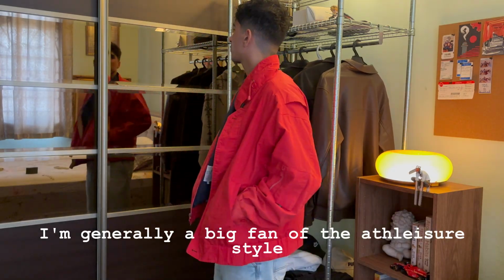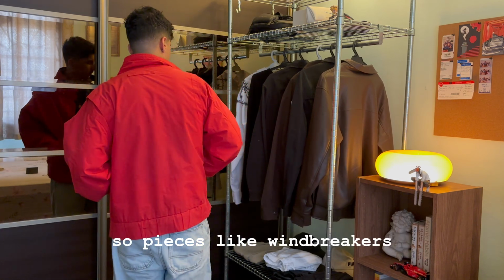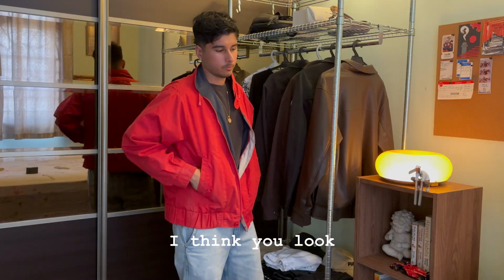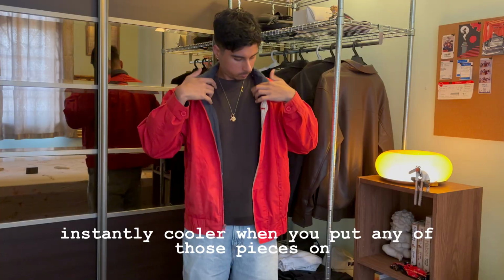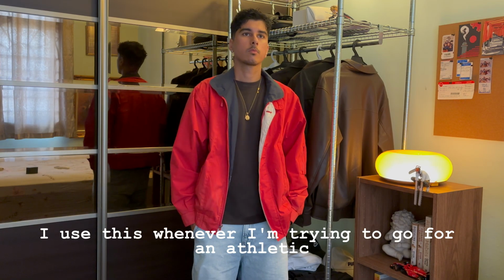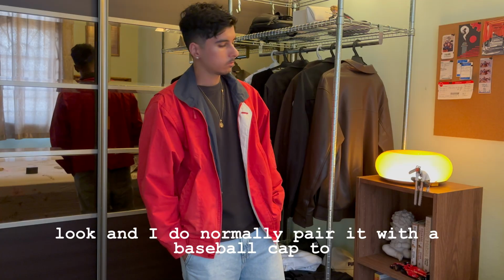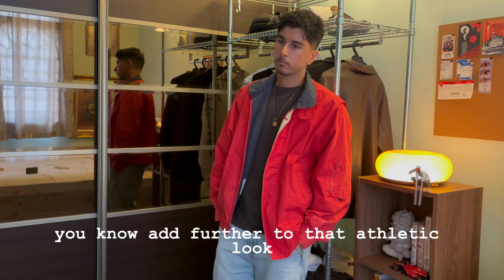I'm generally a big fan of the athleisure style, so pieces like windbreakers or racing jackets are very appealing to me. I think you look instantly cooler when you put any of those pieces on. As you can imagine, I use this whenever I'm trying to go for an athletic look, and I do normally pair it with a baseball cap to add further to that athletic look.